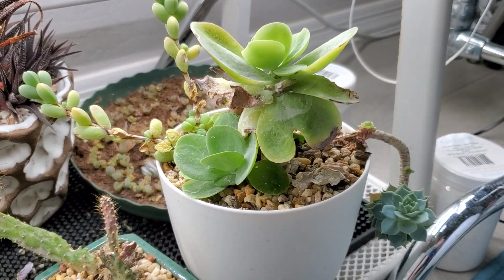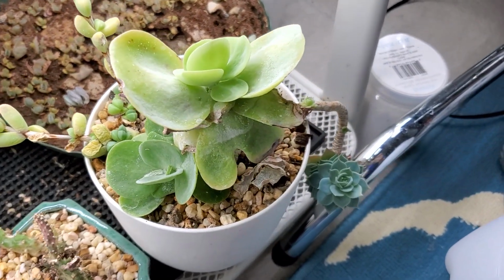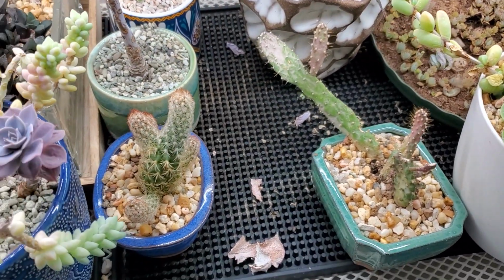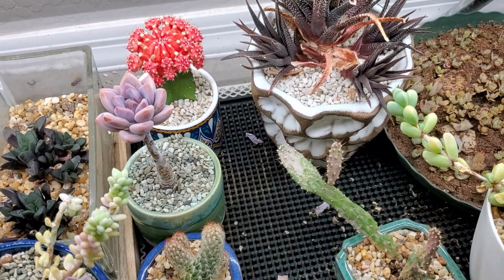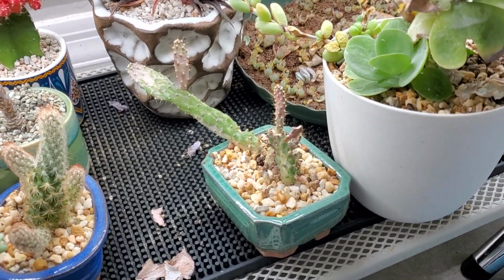So anyway, this is just a great example of how over time you're gonna end up needing to repot some succulents and just make adjustments to the arrangements. That is one of the reasons why I love having individually potted succulents instead of arrangements. I find it's just easier to take care of them, and I am all about low maintenance.